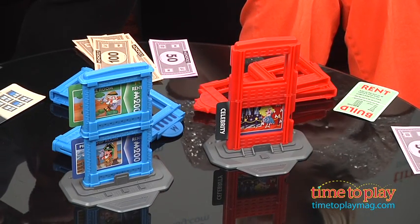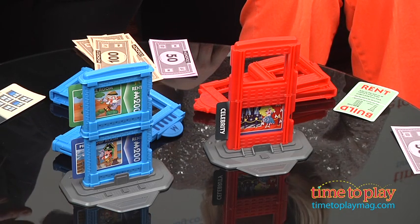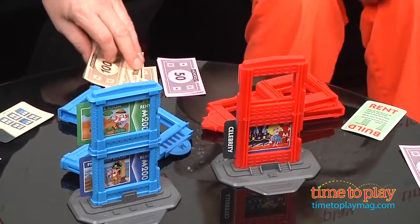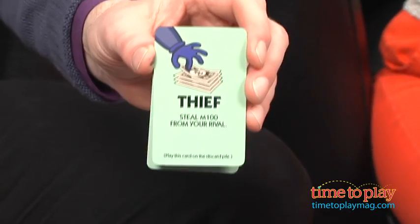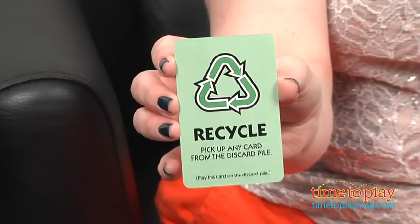So then now I'm going to rent. I'm going to start my turn, right? Okay. So because I have two, add the rent on all the rooms in your hotel, which is $400. So play continues. Yeah. But there's also other things, because what game would be a good game if it didn't have what we call the you factor? Of course. No deal, stop arrival at any time, and I could steal $100 from you. That's right. I don't have $100. So you wouldn't want to steal that. I also have a recycle card where you can pick up any card from the discard pile.